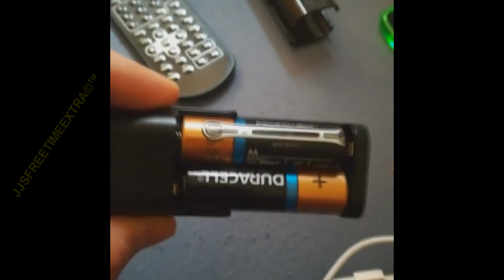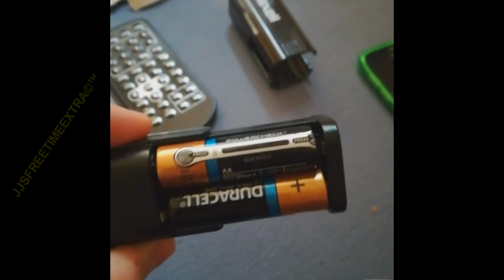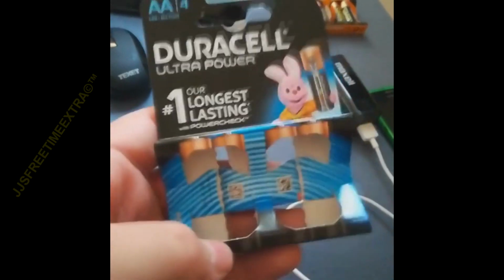So here we are. I've loaded up the next contender, but I just noticed it's got one of these stupid power check things that you used to have on Duracells. That's pretty funny. It'll probably keep telling you that the battery's dead or something. Anyway, I'm going to plug this in and we'll get this going. So here we go. Duracell Ultimate Power. Is it Ultimate Power or Utter Failure?